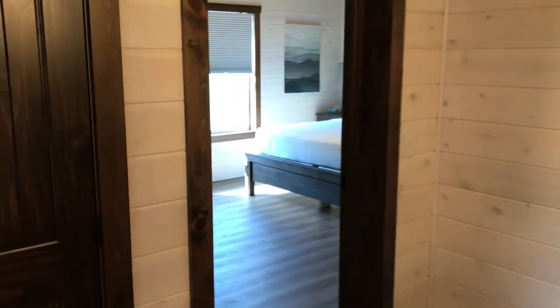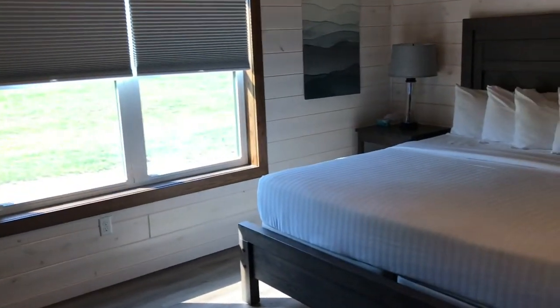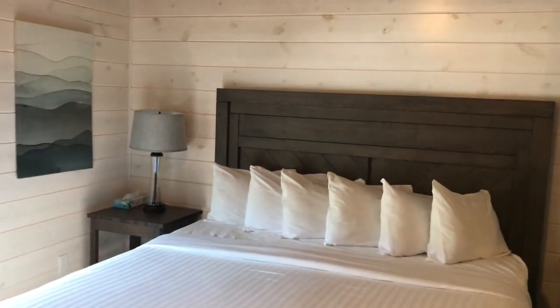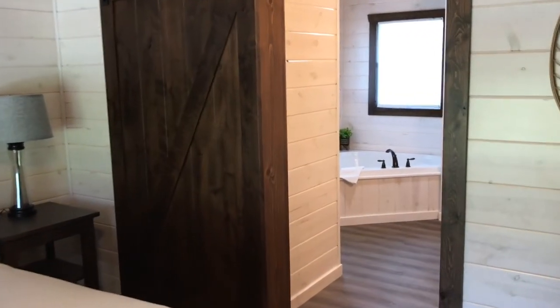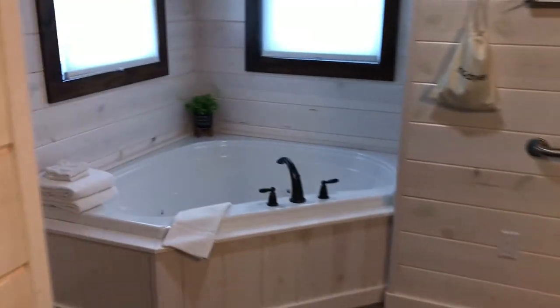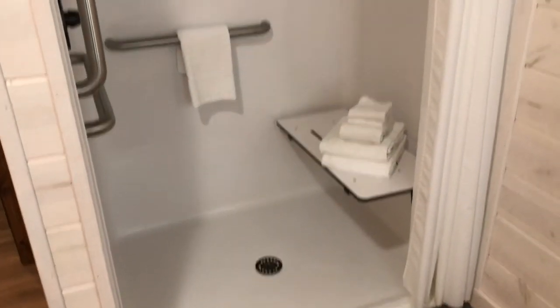And in here is your first floor master bedroom. It's a big king size bed. I really like the decor in here. You got the barn style door leading into your bathroom. And you have noticed already, you've got a soaking tub here. It's a jetted tub. That'll be nice. And there is a handicap accessible shower.